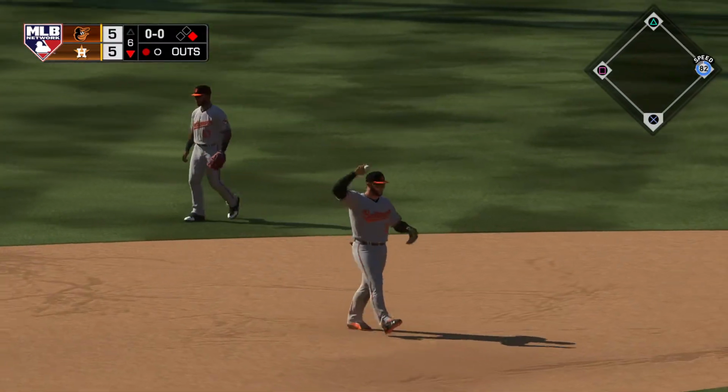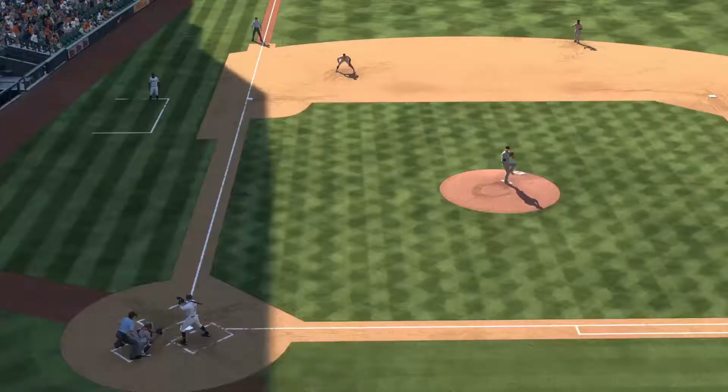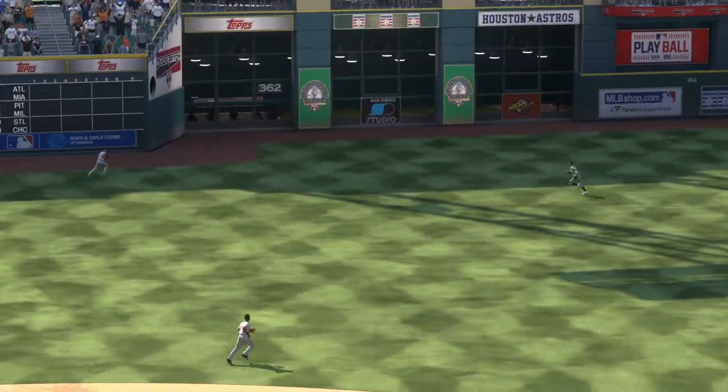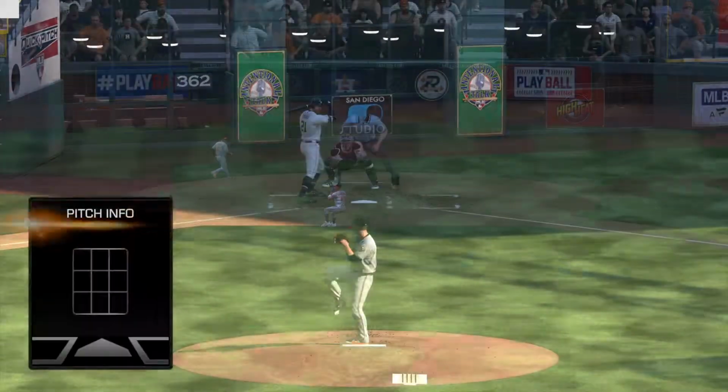You think there's any justice in the game? Watch those 2 at bats. Both of them hit on the absolute screws. One's right at one guy, and then one's a single. Go figure.